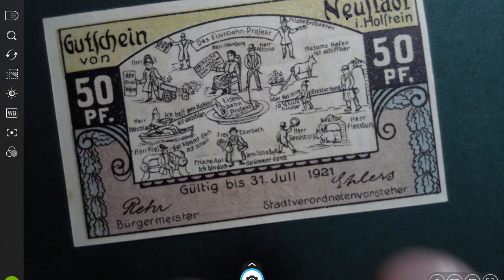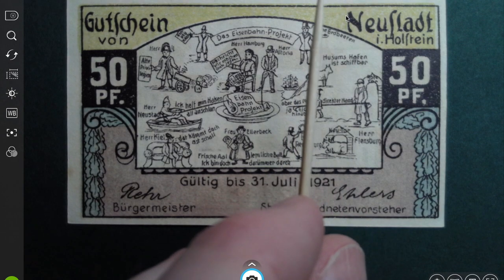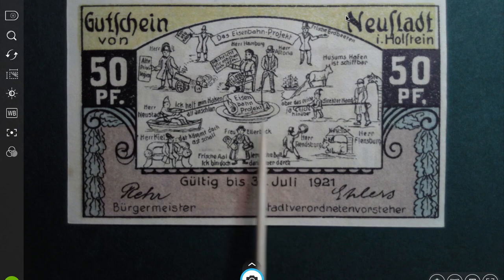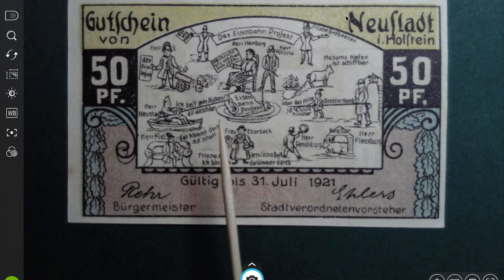on the back we have a scene, and at the top we see a banner that reads Das Eisenbahn Projekt, which means the railroad project. Eisen is iron, Bahn is road, so the iron road project, the railroad project. The project is kind of a cartoon, represented by whatever is on this plate, this roast beef or ham. And we see different people in the scene representing the different towns in the area and the different governments in the area. And they're all sort of doing different things.